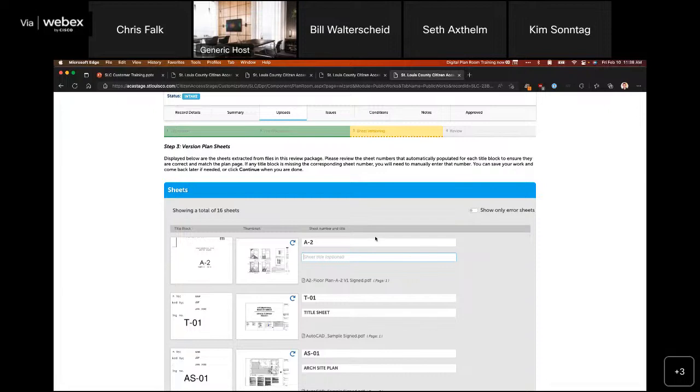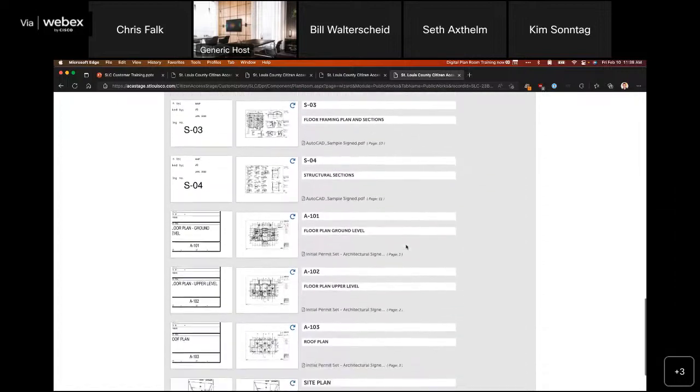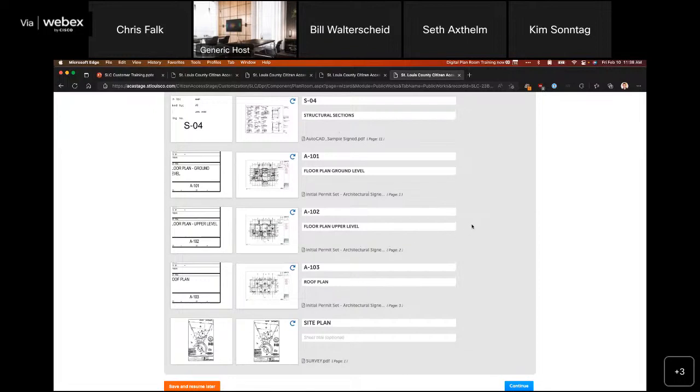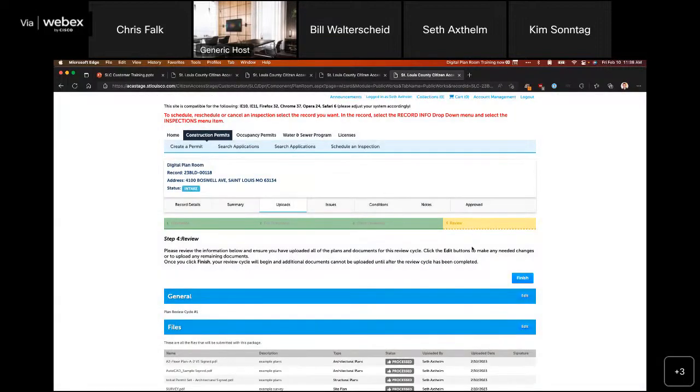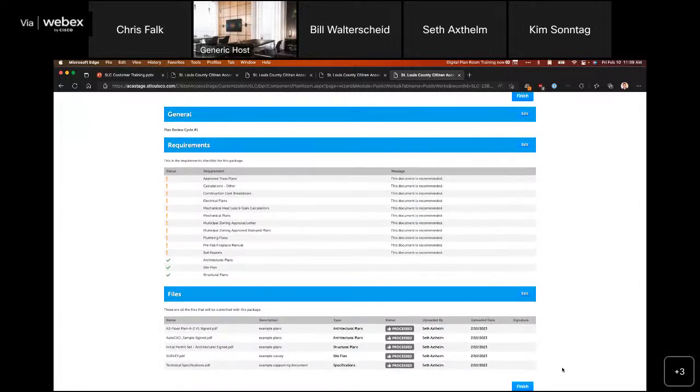So we might ask you to fix rotation of sheets. We also might ask you to fix sheet numbers. Perhaps the system didn't quite get the sheet numbers exactly right for you, but you submitted them as is. We may ask you to go ahead and correct those sheet numbers as a part of it. So there's a number of things that we might reopen the review package for. You can go ahead and fix those potentially on step 2 or step 3 of the package submittal. But ultimately, I need to make it to step 4 and hit that finish button for my corrections to officially be submitted back to the county for the team to go ahead and take a look at and ultimately accept.